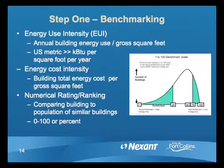A building in Denver or San Francisco or Fort Collins is going to score very differently because of the energy costs. But still, that's very, very important for property management companies, things of that nature. They're going to look at that cost per square foot.